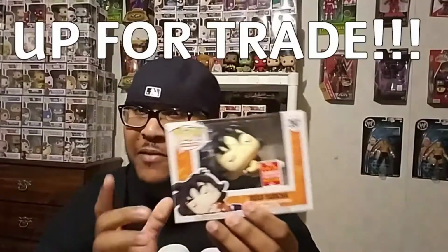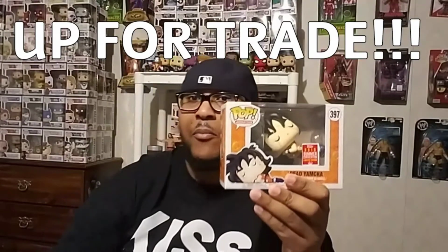About this. This is actually gonna go up for trade. Not gonna keep this, but I just can't believe they made a Pop out of a meme. I mean, how? All I can say is wow. Stashpedia has this listed at about $30, so hey, not too bad.